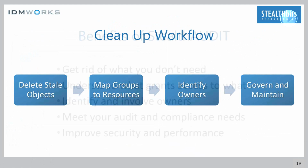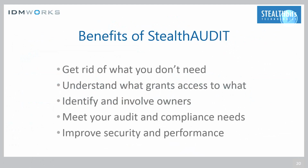over time. So just to recap the high-level benefits of Stealth Audit, we're going to help you get rid of what you don't need by identifying stale objects and then giving you the automation to clean things up. You'll be able to understand which groups grant access to which resources, identify and involve data owners, and then meet your audit and compliance needs when it comes to regulated applications and highly regulated data. And all of that's going to help you improve your security posture when it comes to Active Directory and the performance of your domain controllers, and all of the systems that are integrating with Stealth Audit.